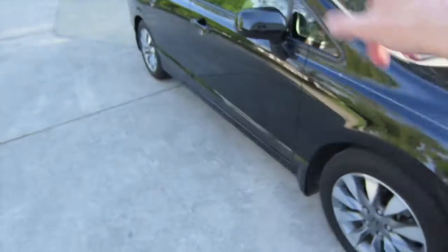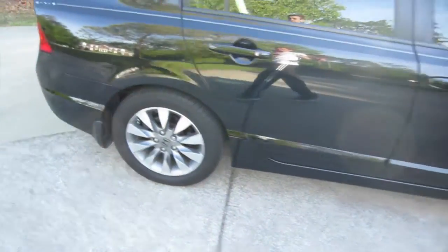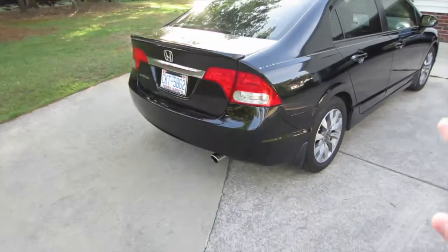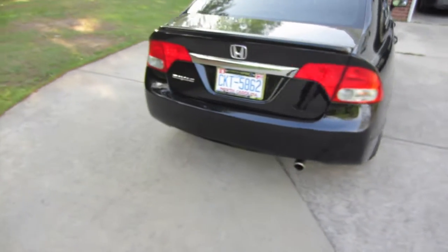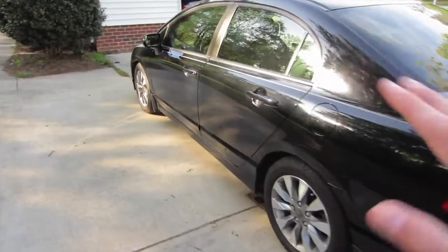One more thing, I replaced the cabin air filter. It basically had dead leaves and bugs in it, so I don't know when the last time that was done. I got one of those Fram charcoal air filters. It was really cool. Got it for like 14 bucks on Amazon. Prime shipped it in 2 days. That is the coolest. I love Prime.